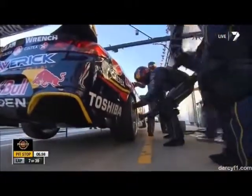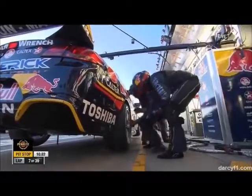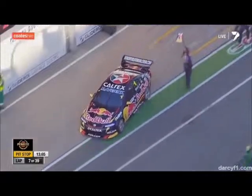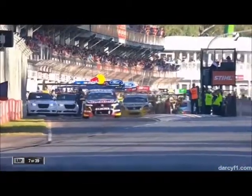Clear to go. They've got problems. They've got problems on the right-hand side again. That took an eternity to get that off. It's right underneath our commentary box window. Go. So they've got an issue with that gun. Cold green tyres, Jade up. Cold green tyres. Could be anything.